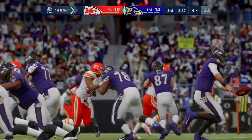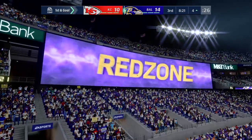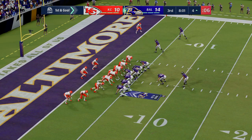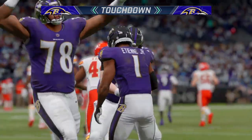Sometimes with the running game, you've just got to stick with it. Look, it's the third quarter, no time to panic. But that also doesn't mean you just do it the same way you've been doing it the entire ball game. Maybe change up some blocking assignments or run a few different plays, but stay with the overall essence of the running game. And he will take it in for a Ravens touchdown.